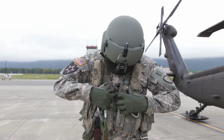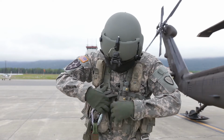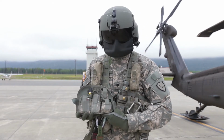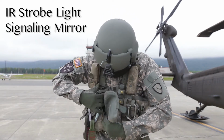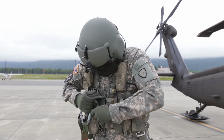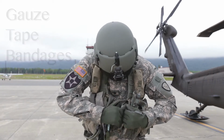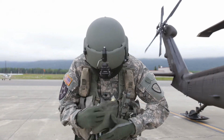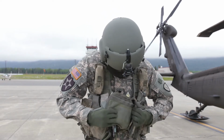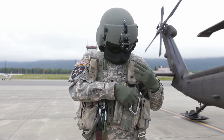All members of the aircrew will be wearing survival vests containing first aid, signaling, and other useful items. The inner pocket on the right side of the vest contains signaling items including an IR strobe light, signaling mirror, and compass. The inner pocket on the left side of the vest contains first aid items including gauze, tape, and bandages. A tourniquet is located in a pouch on the upper left of the vest above the heart.